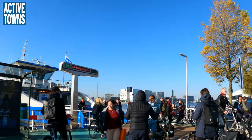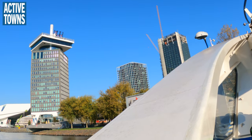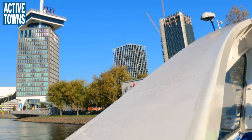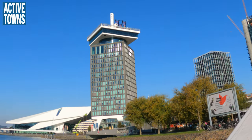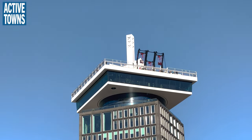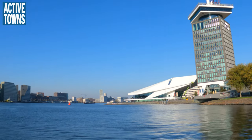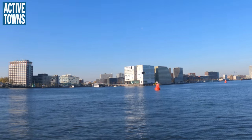And on the ferry we go. And off in the distance there you can see some of the skyscrapers that are being worked on. More residential towers. And at the top of that one, I don't know if you can actually see that, there's a swing. People are up on these swings. Good fun, and off we go.